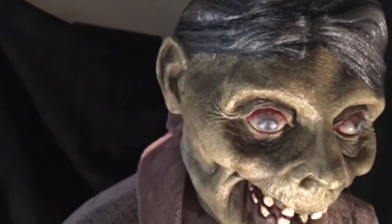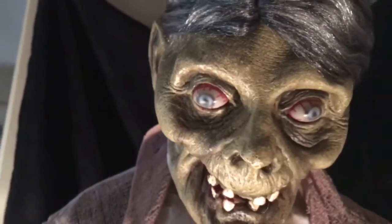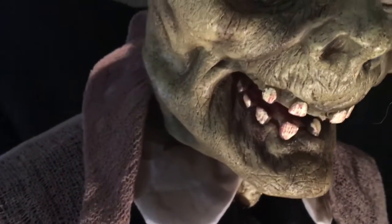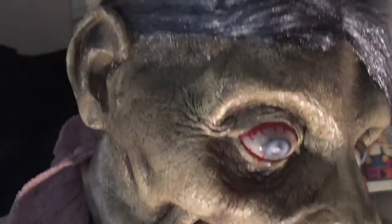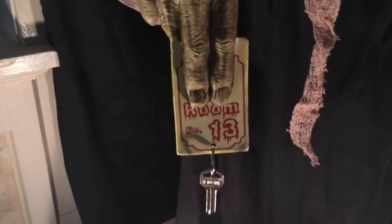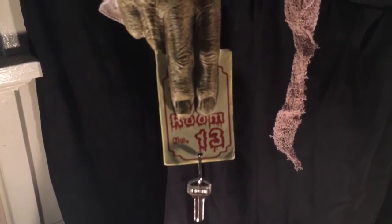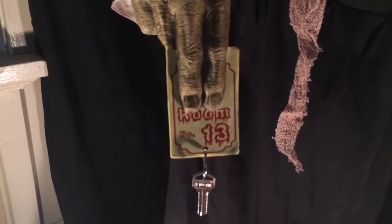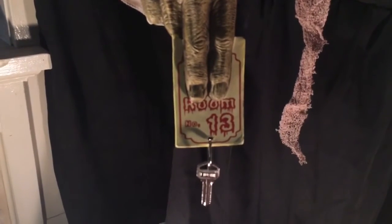She basically is a zombie character, with a zombie face, creepy teeth, really a skeletal type of figure. And I like her gray hair, which is kind of in a bun. In her right hand, she's holding the room key. In her phrases, she actually talks about having a room, and she talks about having a boarding house, and she uses the word vacancy, which is perfect for my haunt, personally.